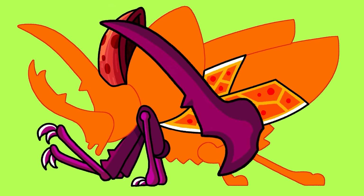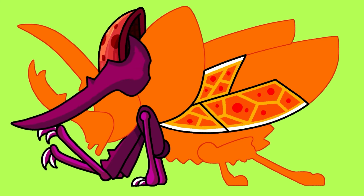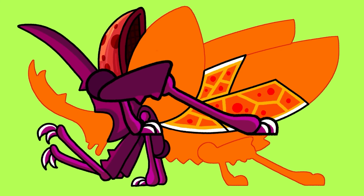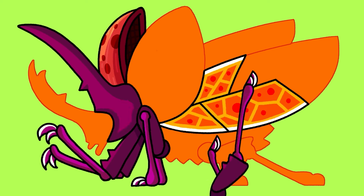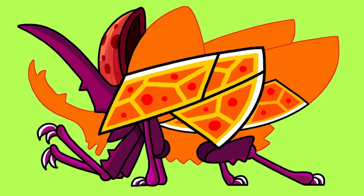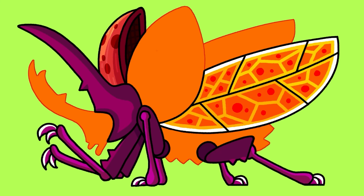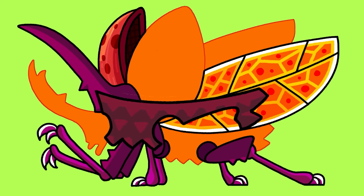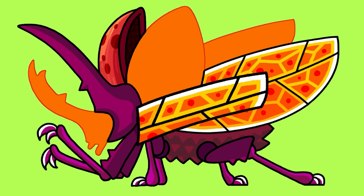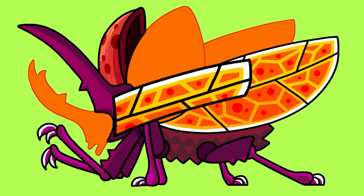Look, this bug has got a scary horn. Whoa! And these must be his hind legs. Yep, that's right. Hey, this looks familiar. Oh, it's a wing. And this must be its belly. And another wing?